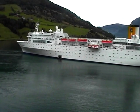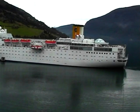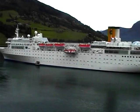Costa Allegra was built and launched in 1992 by Mariotti Shipyards for Costa Cruises. She's 28,430 tons.